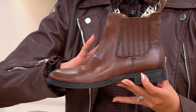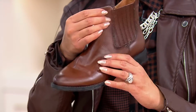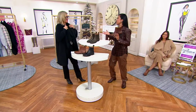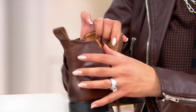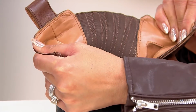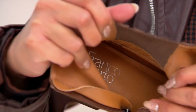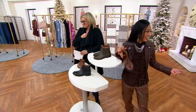This leather, by the way, is responsibly sourced, but look at this quality. It is flexible, it is movable. We're talking about zero break-in time, so it's basically made for you. If we look on the inside at what makes it so unique, you can really see that stretch right there if we look at that goring. And the second thing Franco Sarto is well known for, and it's hard to see, is the 7 millimeters of padding that's patented by Franco Sarto. If we look at how cushiony that is, I mean, Deanna, I was going to say, it is cushiony.